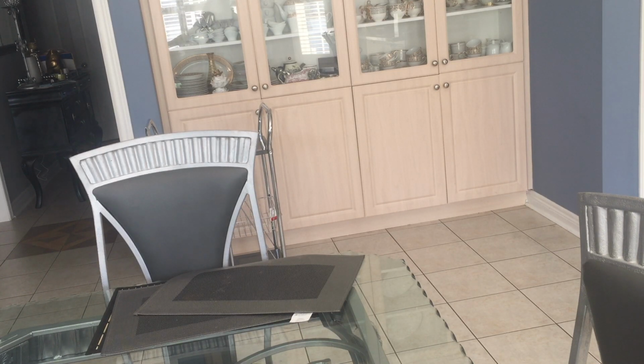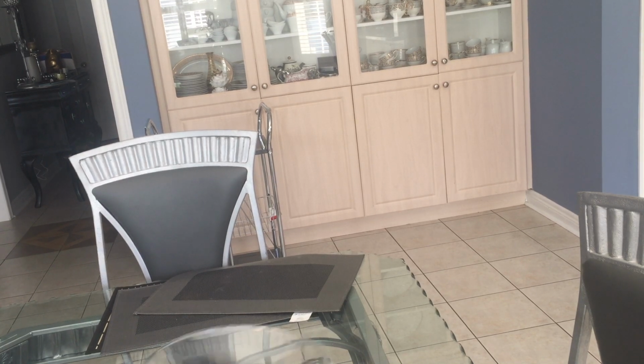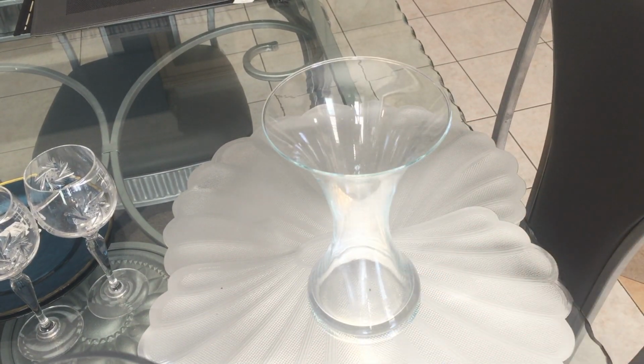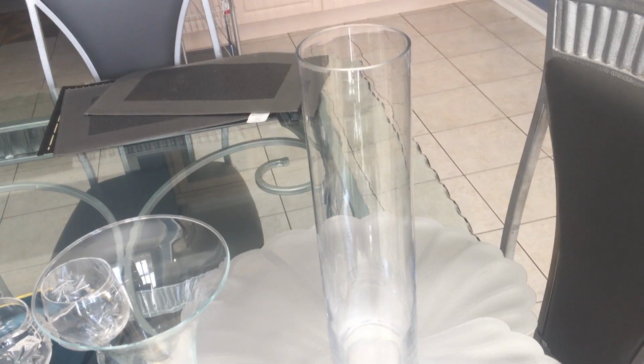I also got this beautiful vase while I was there. This one right here. I like the unique shape, and it was $2.99 for this one at Value Village. And then I went to the Salvation Army and got this beautiful one as well, which was also $2.99. And I got 2 of each, so I have 4 in total. Absolute steal.